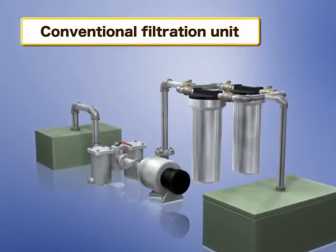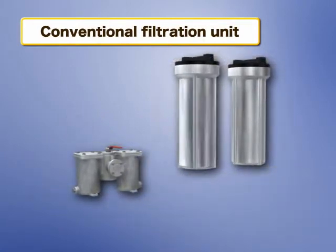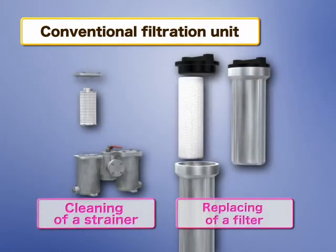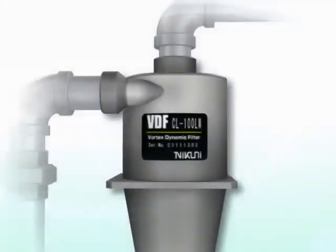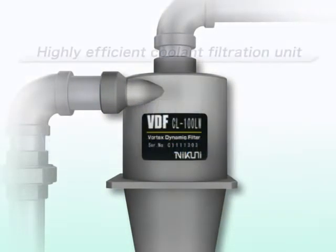In the VDF, the existing filtration equipment can replace environmentally friendly filtration equipment. Existing filtration equipment requires frequent cleaning of the strainer as well as changing of the filter, both resulting in high operative cost and increased industrial waste. Nikuni has studied and developed a new filtration element applying centrifugal force. It is the VDF Vortex Dynamic Filter.